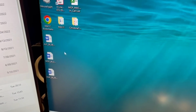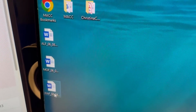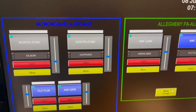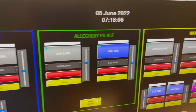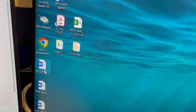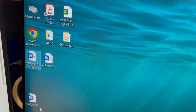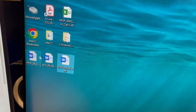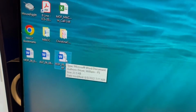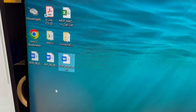Okay, so we've saved each of our forest weather email templates on our desktop. Now some folks, because the radio is set up to do the Monongahela, Allegheny, and then the Wayne, some folks like to line up their weather script that way. So they'll put the Allegheny over here, Monongahela, and the Wayne. So that way these are lined up the way the repeaters are lined up. All about preference. So now we're going to open up the weather.